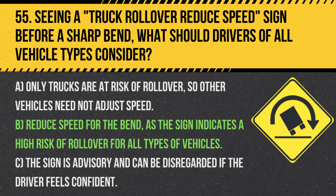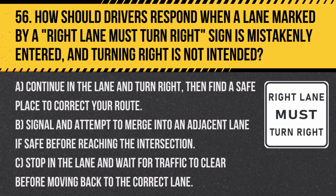Answer: B. Reduce speed for the bend, as the sign indicates a high risk of rollover for all types of vehicles. Reducing speed is a precaution relevant to all vehicles, not just trucks. Question 56. How should drivers respond when a lane marked by a right lane must turn right sign is mistakenly entered and turning right is not intended?